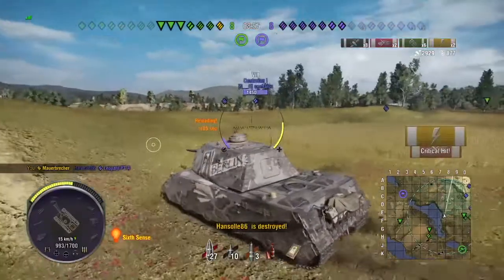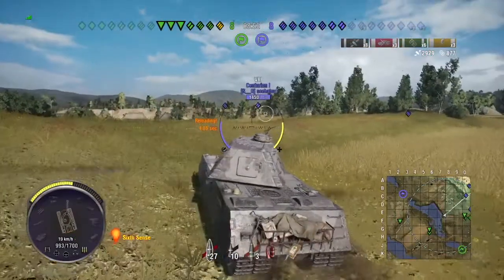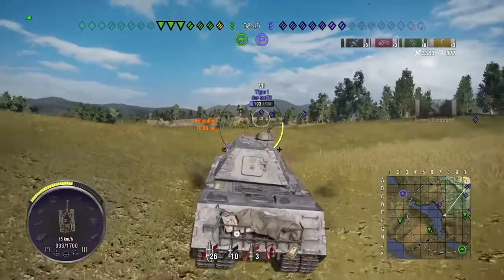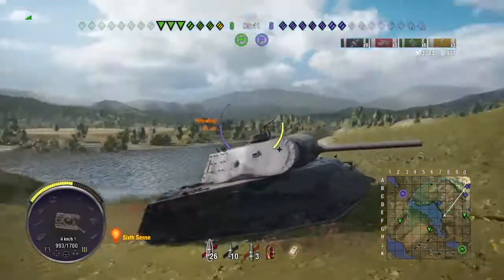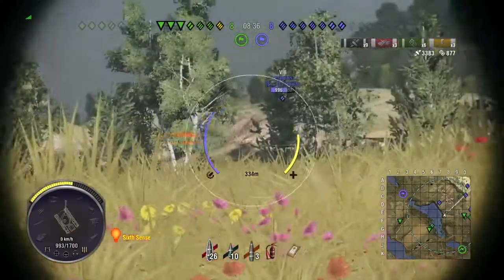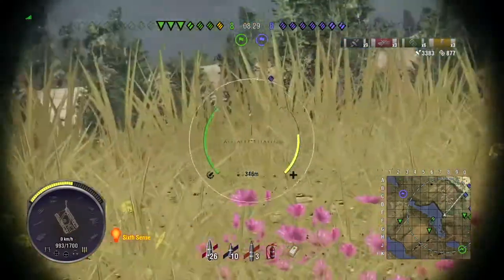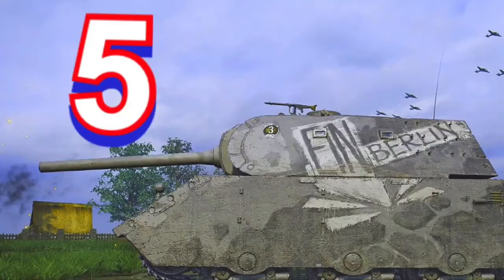And number 4, you are a super heavy. If you always wanted a super heavy but you didn't want to grind up the lines, like the Mouse line or Type 5 or the 100 line, this is your super heavy. Buy it and you have a super heavy. Or it's a good crew trainer for a Mouse or E100 or something like that. Buy this and have that crew trainer for those tanks, so you can have a feel of playing those tanks and you won't be frustrated when you get in those tanks.